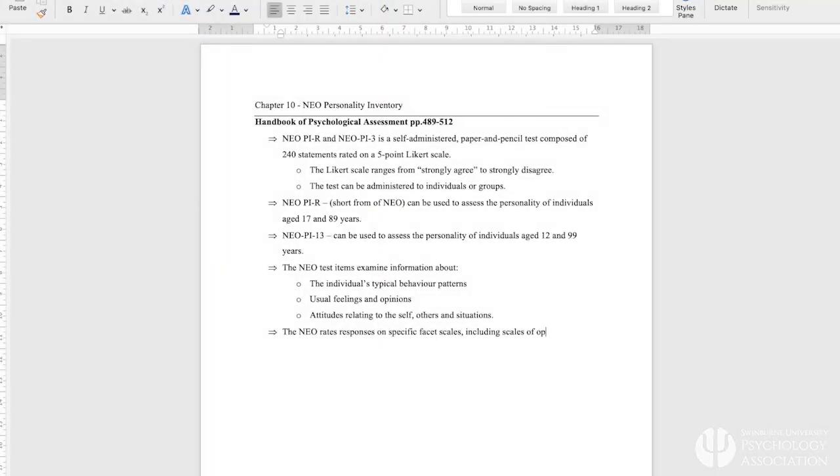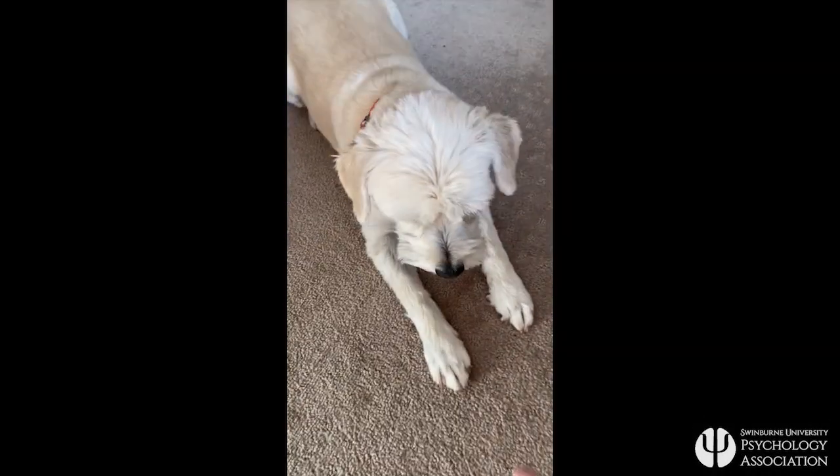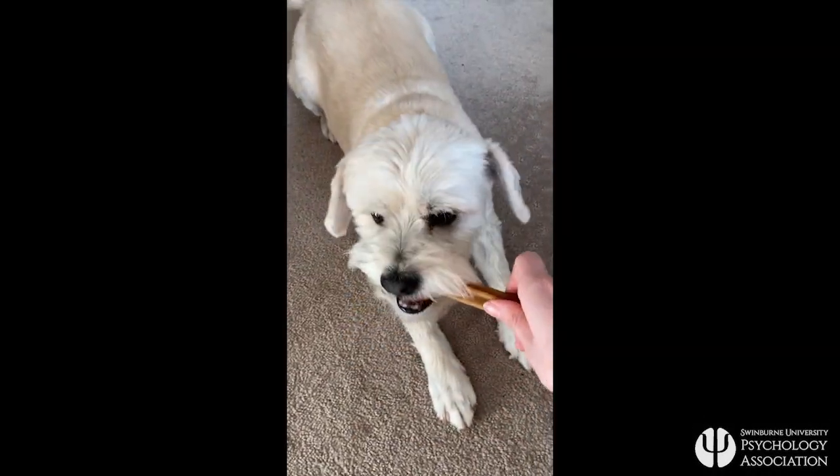So this is the way that I take notes. I like to keep them really simple and put them in dot points, so when I can refer back to them later on, I know exactly what I was thinking when I was reading the textbook. And of course, when the hour is up, I love to hang out with my puppy Pablo.